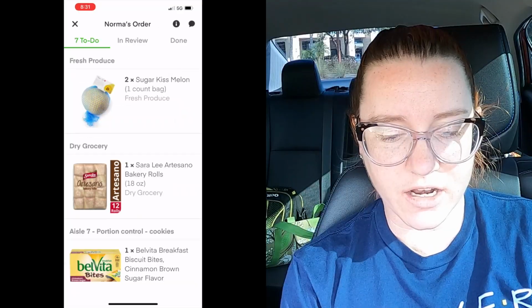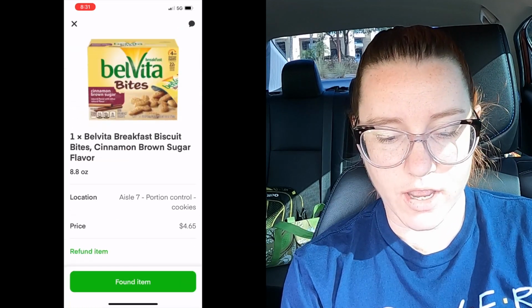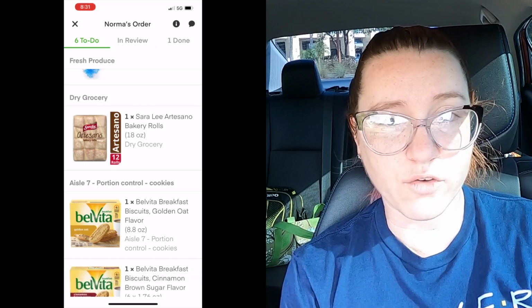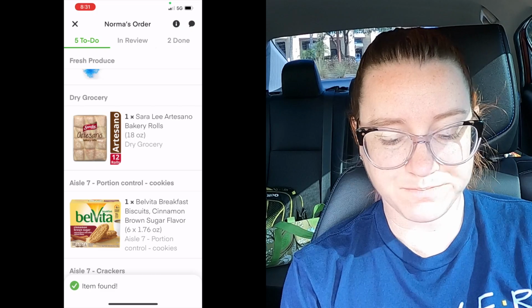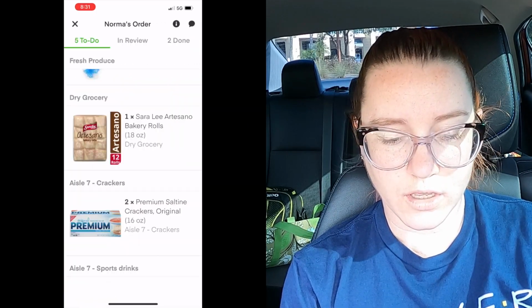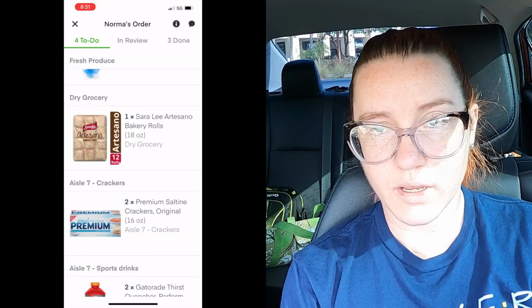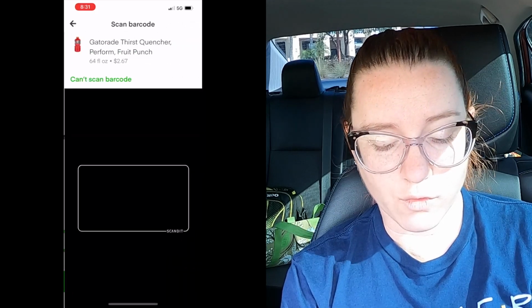So the first item was the Belvita Bites cinnamon brown sugar, so I grabbed them, I scanned the barcode, and then I moved on to the next, which was the other Belvita, because all the Belvita was together, so I grabbed all those first and then scanned them. And then I did the Gatorade. They wanted 2, so you see that it says for the Gatorade, 2 remaining, quantity found 2. So you want to type in 2. If you don't, it's going to tell you that you found partial.